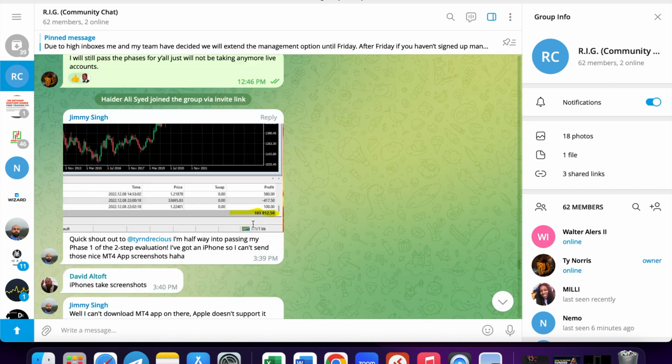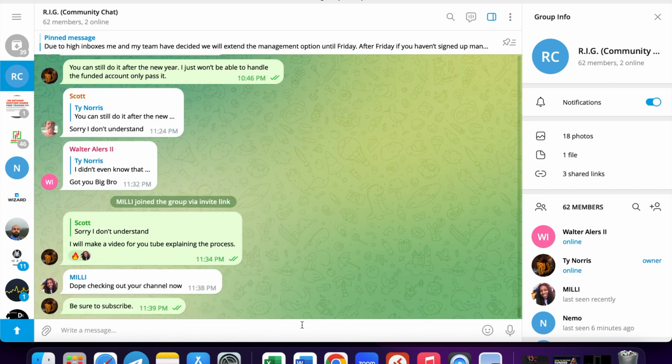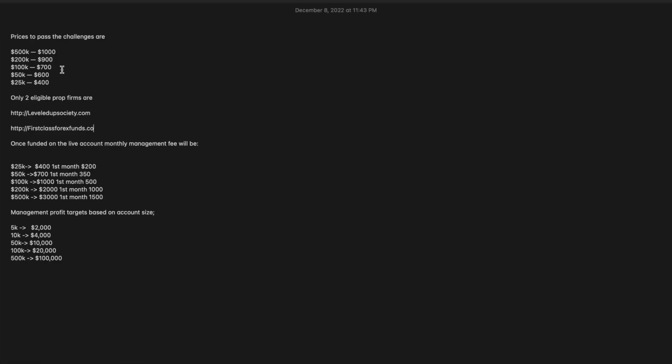So once you send that over to me, from then I will start on your phases. If you got a 100K account, after you bought the account, you would send me your login details and also a payment of $700. Now, we take payments in PayPal, but it is going to be a 10% fee with PayPal because there are so many fees associated with PayPal. So you would pay the $700 fee.